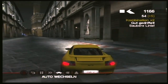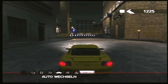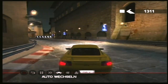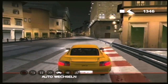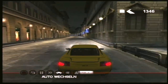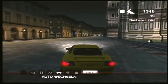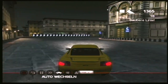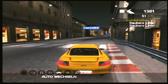No, wow, that was a stupid mistake. This is what I meant. I just braked a little bit too early, a little bit too much, turned in a little bit too early, and then I was kind of stuck to the wall. Have a little damage myself. This should be the last lap. Over 1,000 points by now, great. And we're through.